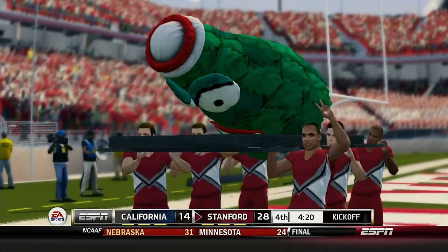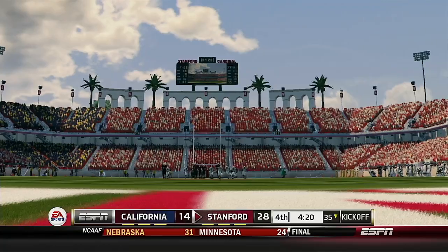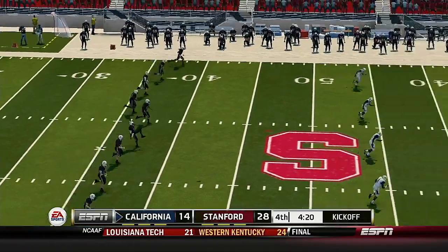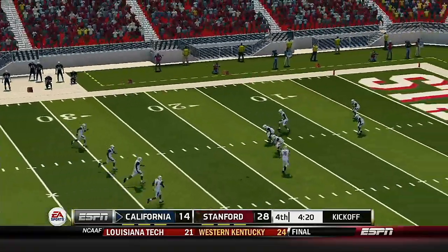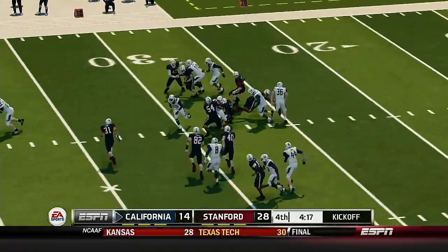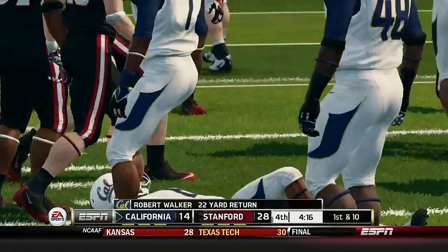Brad, I thought the offense did a really nice job of mixing up the play calling on that drive. I thought the defense was on its heels most of the drive because of the versatility of the offense. Looks like they're ready for the kick. He'll return it from the 6. He gets out to about the 28-yard line.